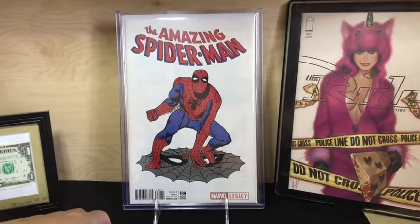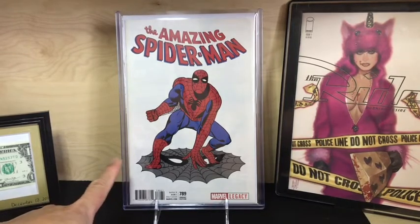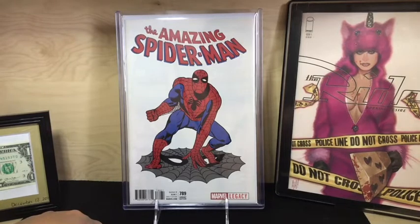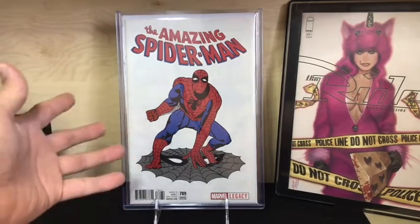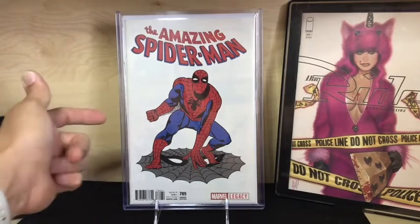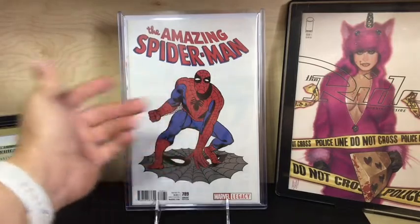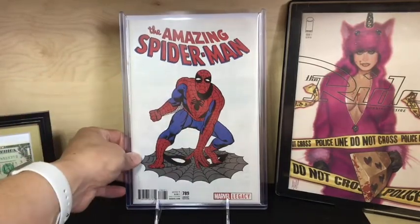Keep moving along. This is Amazing Spider-Man number 789. This is one of the 50. They call it the Ditko t-shirt variant. So there were many variations of this, but I just had to get one that was a classic Ditko cover. I think there was a Thor, some Hulk and stuff, but since Spider-Man happens to be my favorite character, I had to get this.